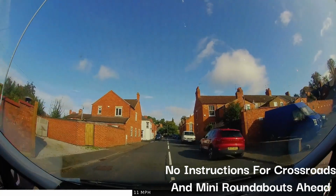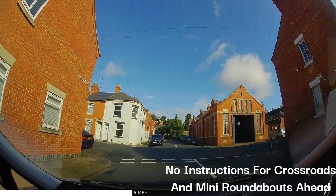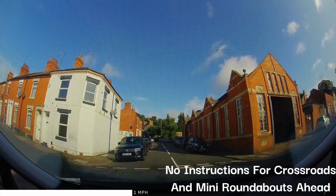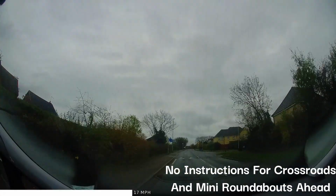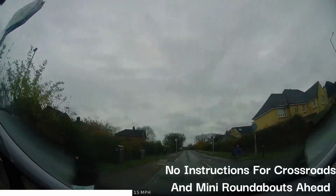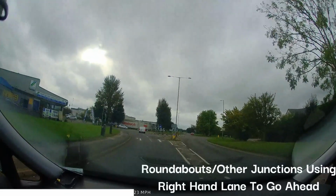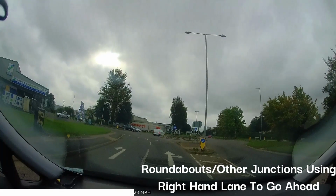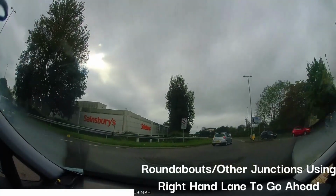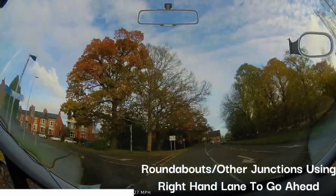When following the road ahead, no instructions are necessary. Be sure to look out for any give way signs and markings, and actually be ready to give way. Not just at crossroads, but mini roundabouts too, the blue sign helps. Check road markings to make sure you are in the correct lane. Sometimes it's the right-hand lane to go ahead. Not just at roundabouts, but any kind of junction.